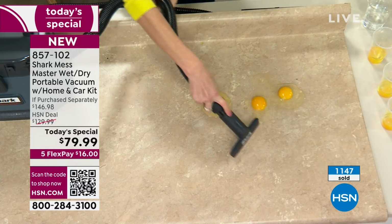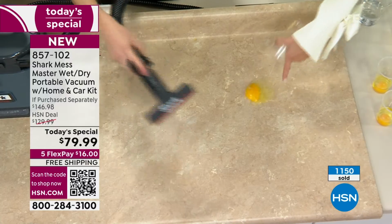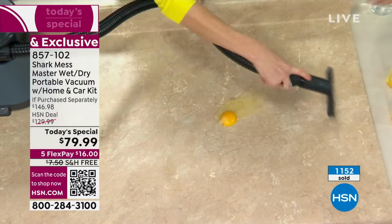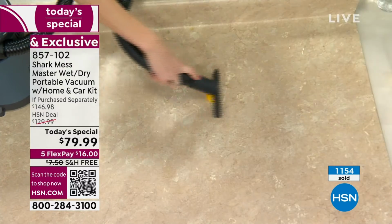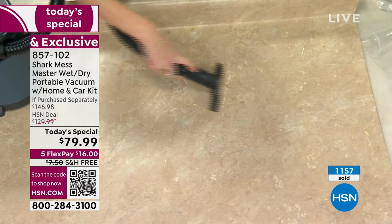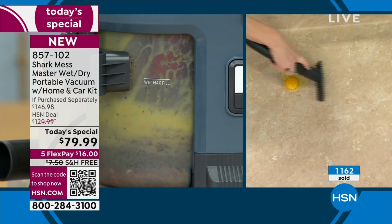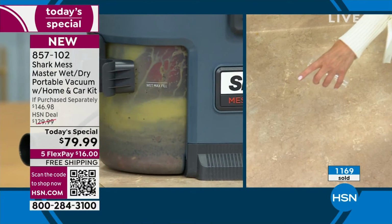There's one. There's two and three. There's four. All right. There's five. There's six. There's seven. There's eight. There's nine. There's ten. I think the Shark is hungry, Sarah. There's eleven. And number twelve. One dozen eggs. Oh, look, we're making scrambled eggs.